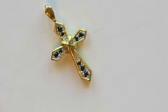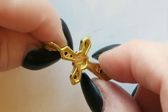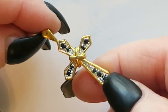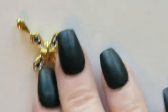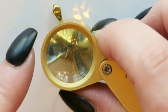So the next thing that was in that tangle was this really pretty cross. It's gold, it's got some stones in it. Let me flip it over and see if we see any marks. I'm going to have to use my loupe because I can't see that tiny. So the little stones appear to be black. And then down here there's a mark that says JC, which I don't know if it's a maker or just a reference to Jesus. It's not magnetic, however, there's definitely a plating on it.